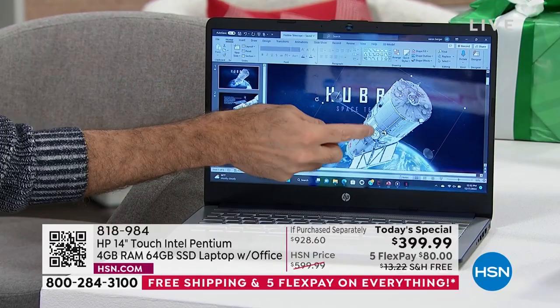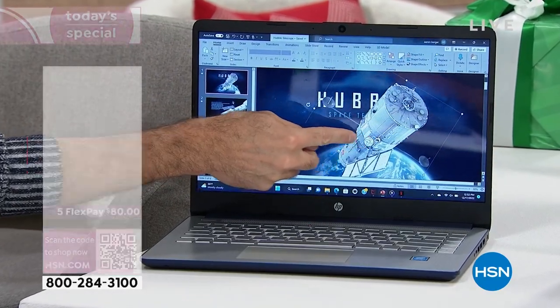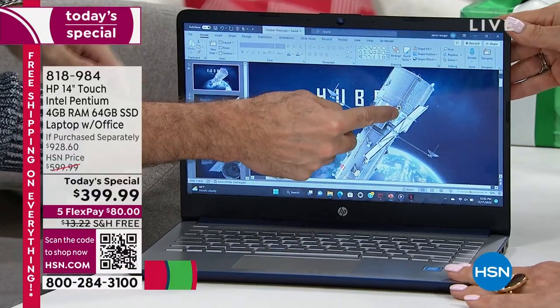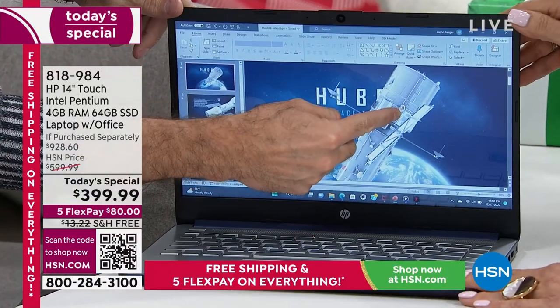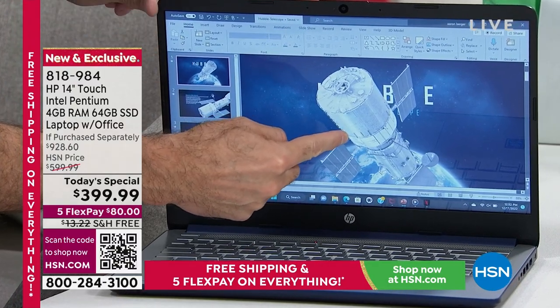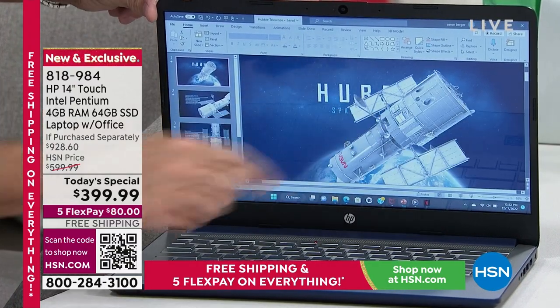Look, if this isn't clarity, I don't know what is. It's a high definition 720p screen. Notice that it's really... Oh, thanks. A little glare from the studio lights. There we go. Thank you, love. You'll notice how thin the bezel is on the side, so it's just all screen.